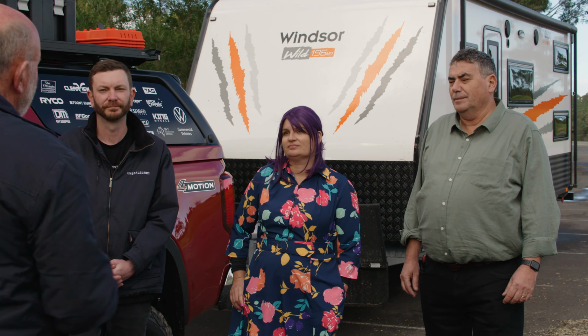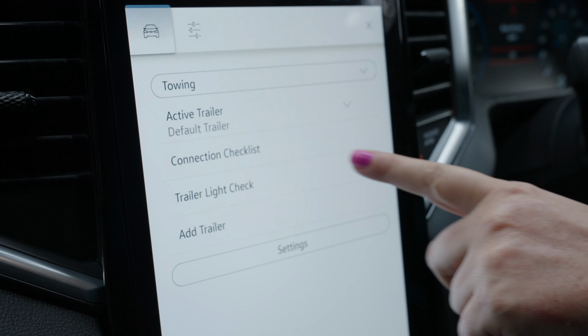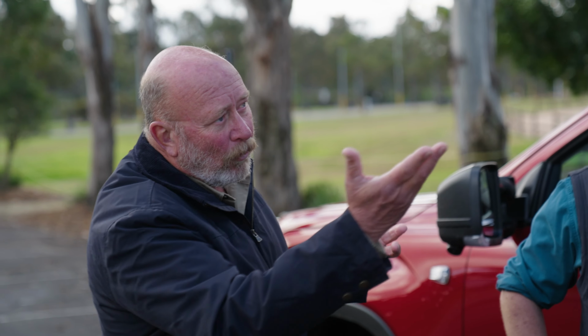The good thing is though, a lot of the manufacturers are realising now that people are towing these days, they need vehicles that can do it and do it safely, and they're starting to introduce a fair bit of tech to really help out with that as well. And Evan, what do you think are some of the things that you would like to put into a vehicle to make it safer for what you're going to be towing?